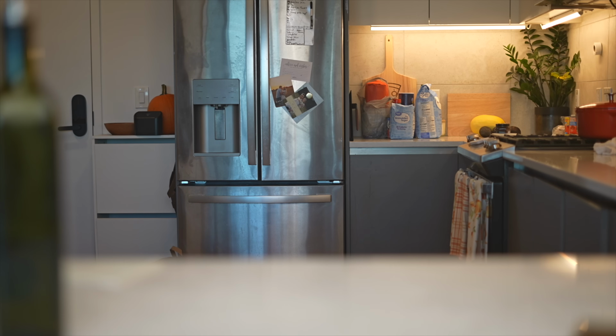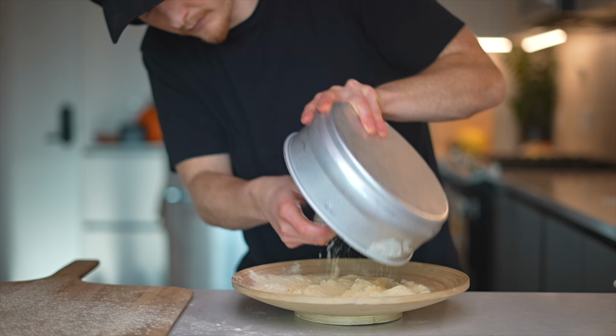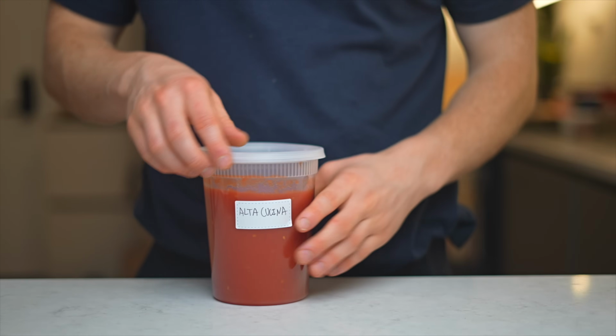Anyways, like I've said, after I balled up the dough and put it into the fridge for another 24 hours, I'll bring it back out and let it warm up to room temperature to get ready for baking, at which point we can work on the sauce.